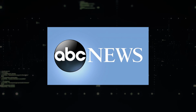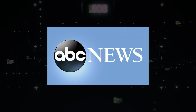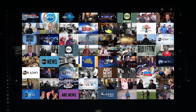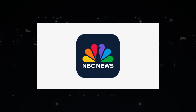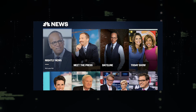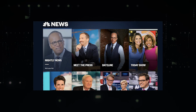This app provides live primetime news broadcasts along with local news coverage. You can also enjoy ABC originals like Good Morning America and The View, all in one convenient app. Last but not least, NBC News offers streaming of local, national, and international news, along with primetime investigation shows.